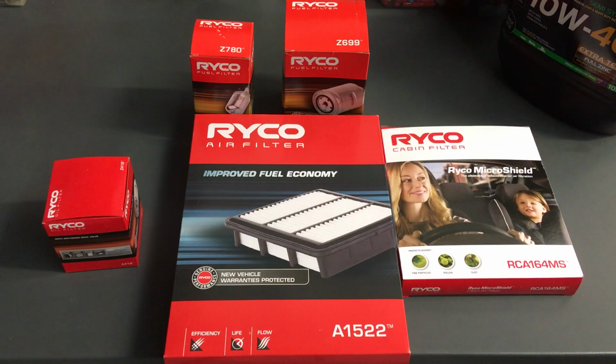Ryco, I'm not saying yet whether I'm telling you to buy Ryco or not. That'll all come out, because it's a bit of a yeah, but nah, but yeah, but nah, you know what I mean? So there's pros and cons for Ryco. The way I see it is, it's been a trusted brand in the automotive industry for decades. They used to be made in Australia, actually, in Tottenham. I think another place has taken over the building.